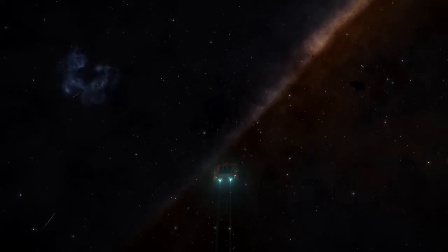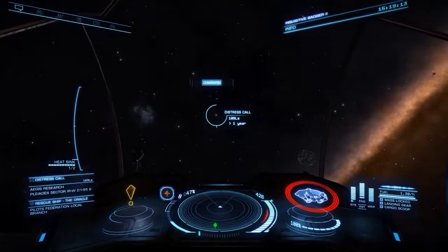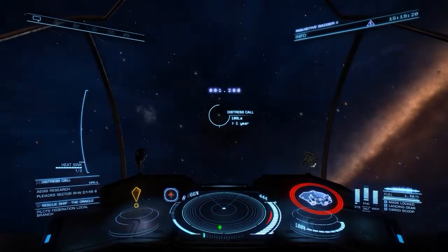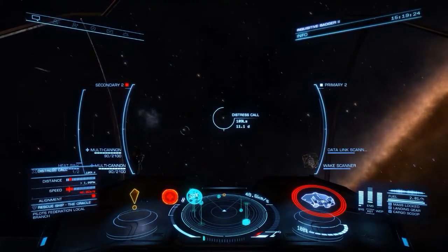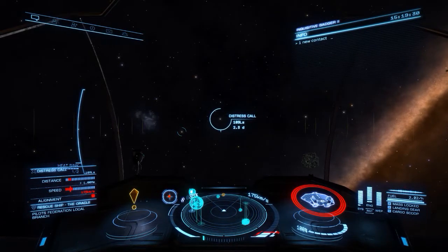Anyway. That's us off that way. Let's jump. Go and check out that distress call. Now, we're not too far away from this, so I don't really want to go overshooting. Ooh, misses. No one wants to overshoot.